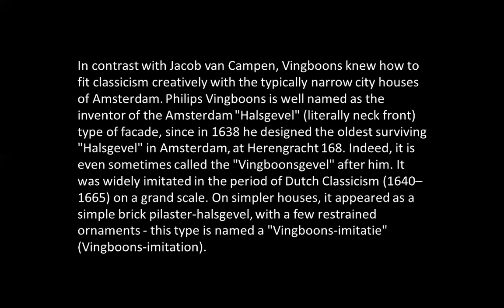Philips is well known as the inventor of the Amsterdam Halsgebel, literally neck facade, a very narrow facade, a very narrow building. In 1638 he designed the oldest surviving Halsgebel building in Amsterdam, at the Herengracht 168. Indeed, it is even sometimes called the Vingboons Gevel after him.